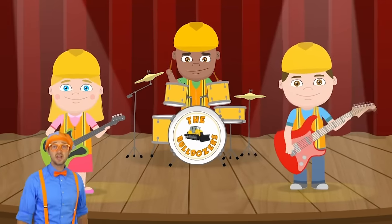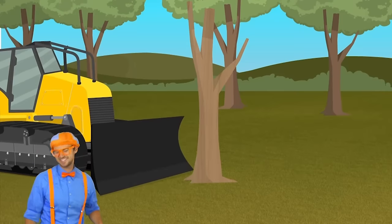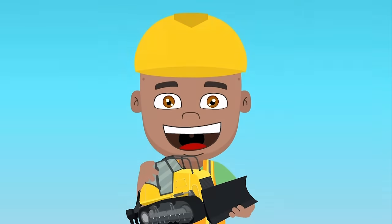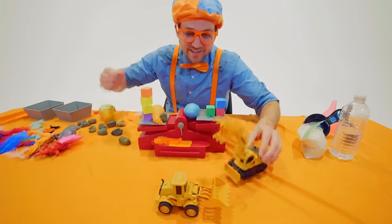Here comes the bulldozer. It's a yellow machine. Roll, roll on, bulldozer. You better move over. Here comes the bulldozer. It's a yellow machine. Ring, ring.